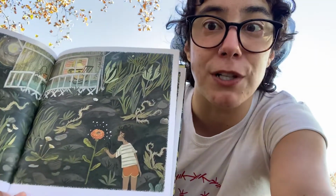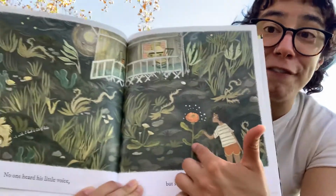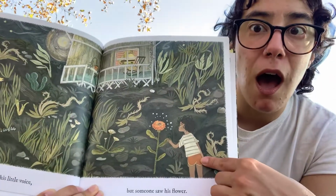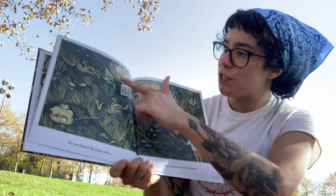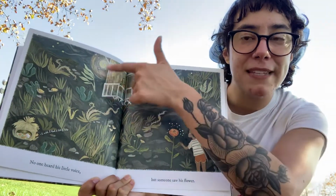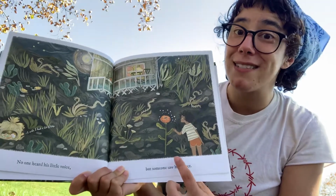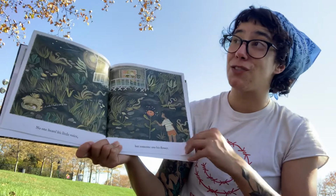his flower. Do you see in this picture, somebody is looking at the flower. Here's our gardener's house, and here's someone else. It looks like a regular sized person. And here must be their house where they live. I think the gardener's garden is these people's backyard, and they're noticing something beautiful is happening there. So this someone saw his flower.